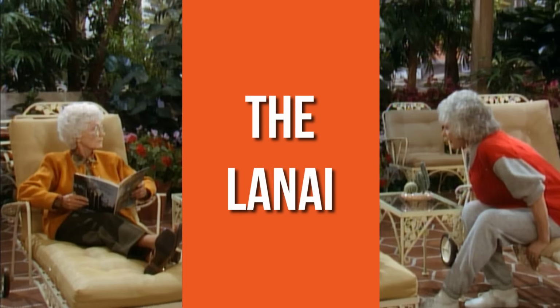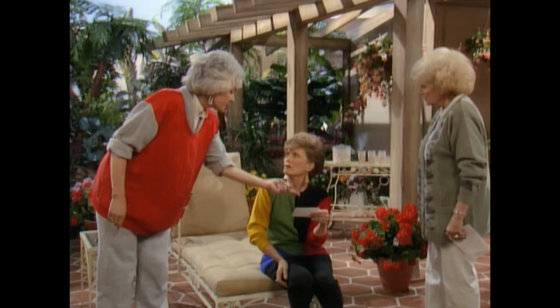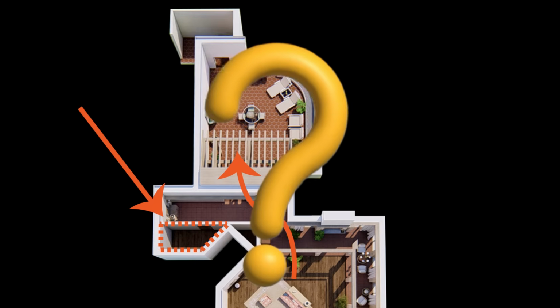And now on to the lanai. On the Golden Girls, the outdoor space is called a lanai, particularly by Blanche. And while it's technically a patio, lanai is more commonly used for a covered patio in Hawaii, but we'll go with Blanche's name here. You can see in this overhead shot that on the way to the lanai, there's a space left over here. This could be a half bath, a storage room, or utility closet, maybe even a laundry room. What would you put there?